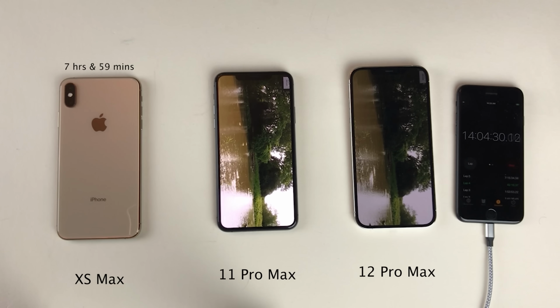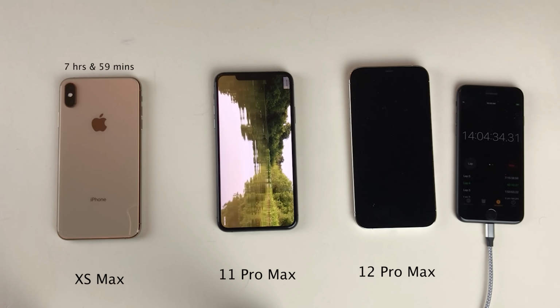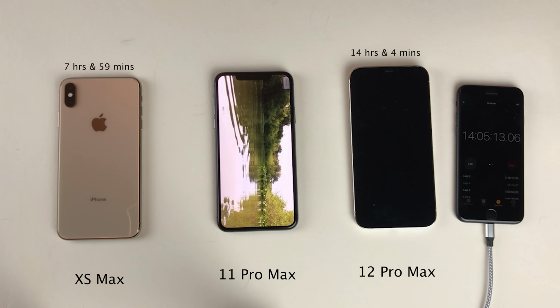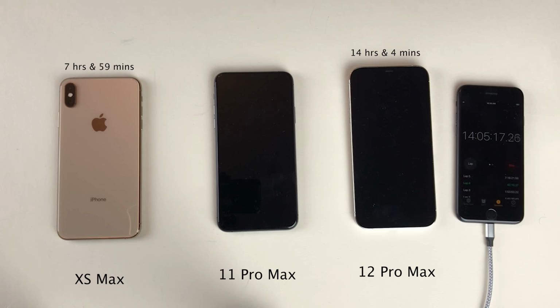And 7 hours and 15 minutes into the final streaming test, the 12 Pro Max dies, giving it a total on-screen time of 14 hours and 4 minutes in this test. And literally 1 minute later, the 11 Pro Max also dies, giving it a total on-screen time of 14 hours and 5 minutes in this test.